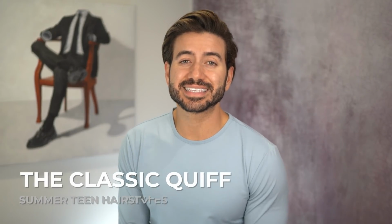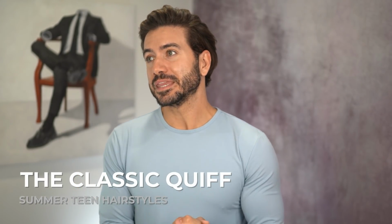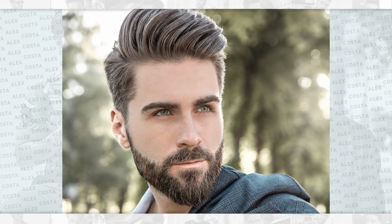The next hairstyle is the quiff. The quiff is just a classic hairstyle. I feel like every time I talk about hairstyles here on the channel, I want to not include the quiff because I feel like I talk about it all the time, but how do I not include it? It is basically the most classic hairstyle that you can have.